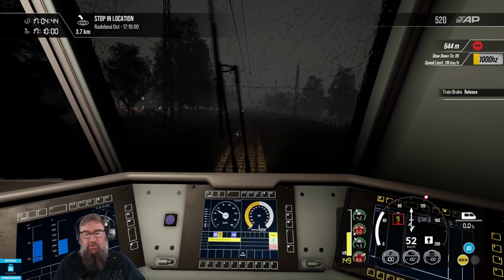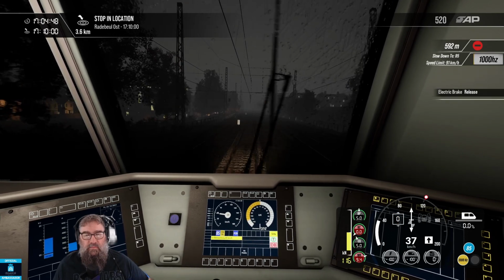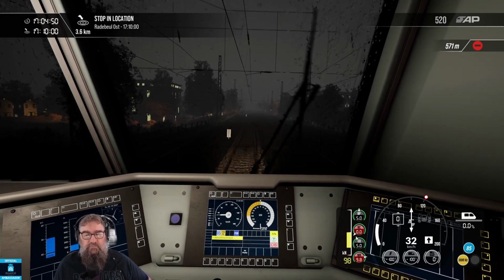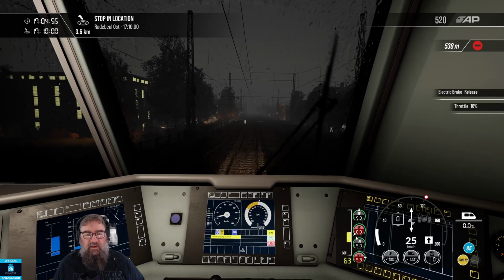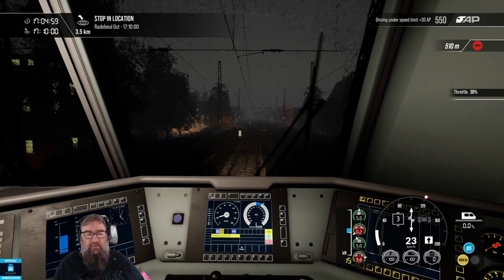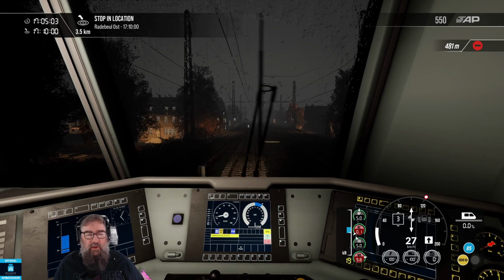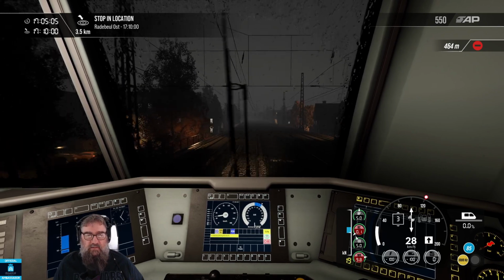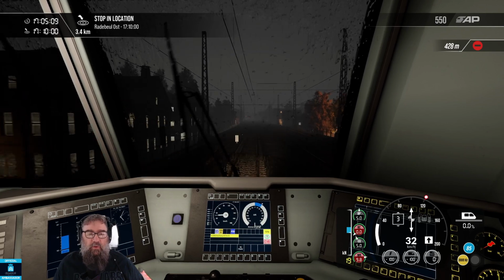There you go, I'm going to release the air brakes now, because I haven't seen this red signal yet. And I can just see it in the distance up there. So let's crawl up to it. Now we know how far away it is now. If you had a bit of route knowledge, you probably wouldn't react that way. But there's so many routes to play with in TSW, how do you learn them all?